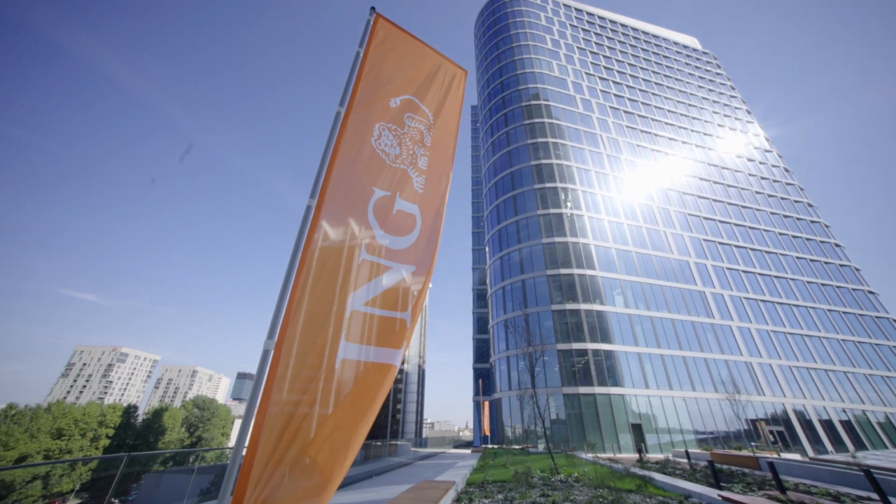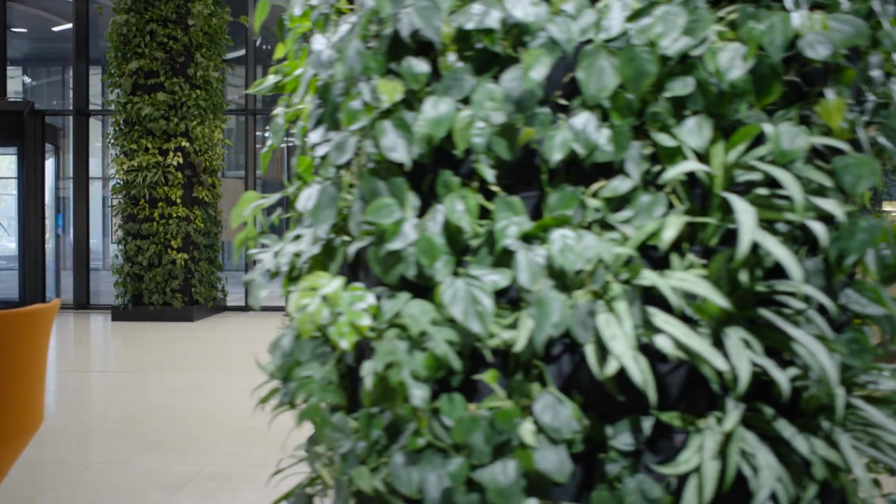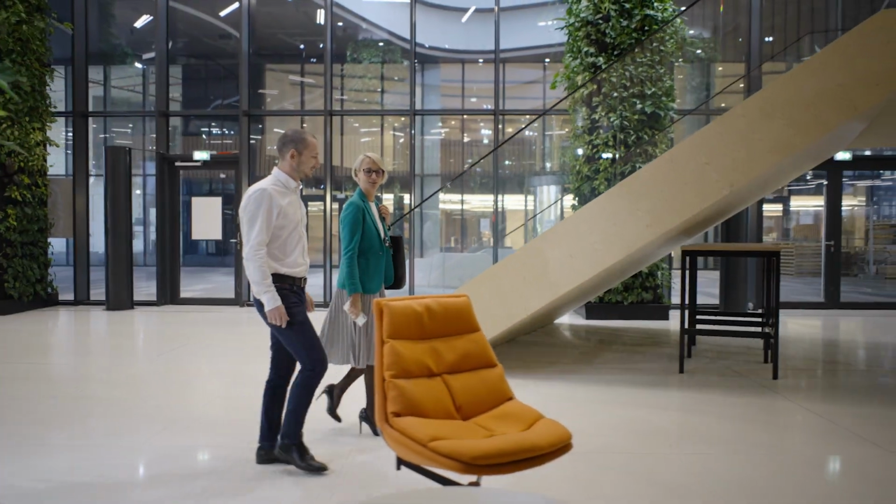At ING, our ambition is to become the digital bank of the future. We have 57,000 employees. We serve 38 million customers across 40 different countries. That bank needs to become fully digital to make sure that the customers can do banking whenever they want to.